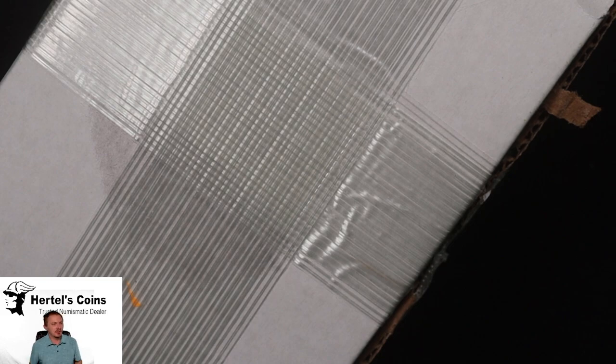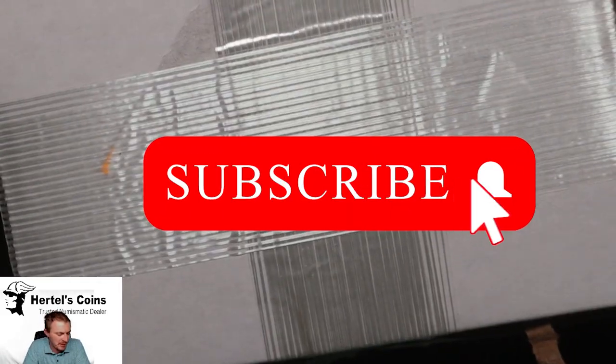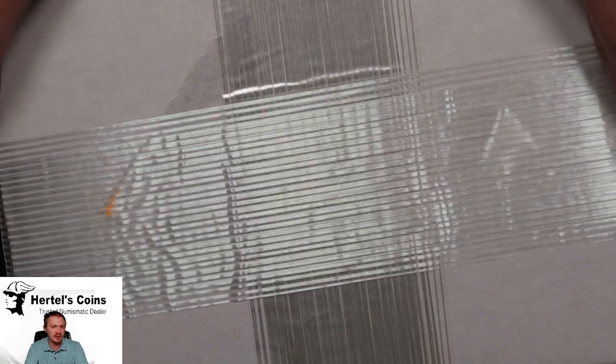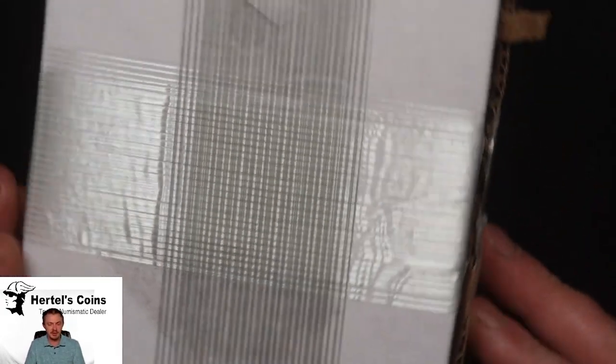So I'm very excited to show you guys our recent submission from CAC. We just finally got it back today. We're going to take a look at them. I'll post prices right above of our retail, what we're going to be selling on our website. And our website's for tellscoins.com. So let's get right into it and see what we got back from CAC.